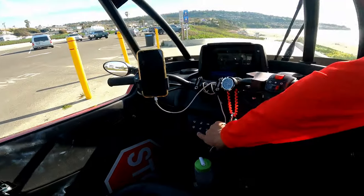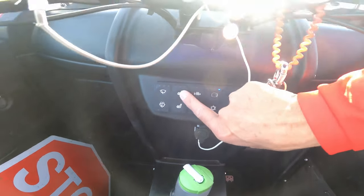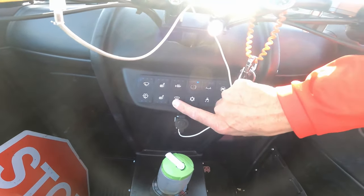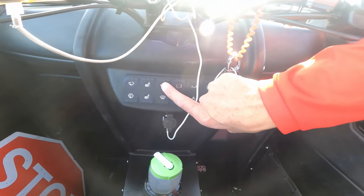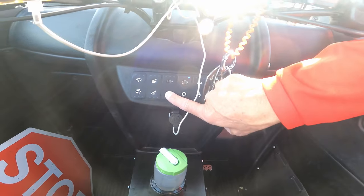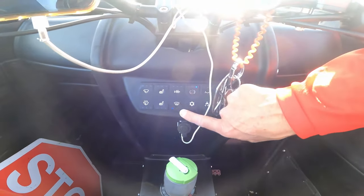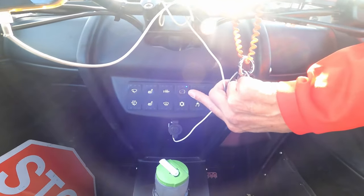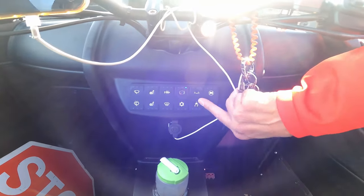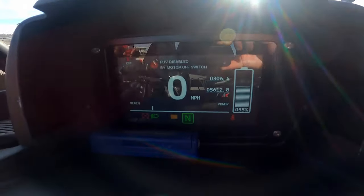Heated seats, front and back, water spray for the windshield wiper, heated seats, front and back, high, low, heated grips, high, medium, low. Really? Yeah, defrost. And then cold nights, parking. And then these are future here, anti-skid, whatever, future stuff.